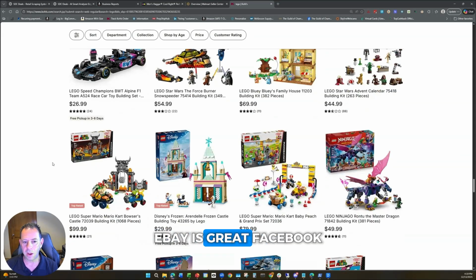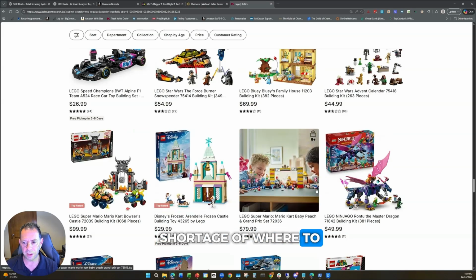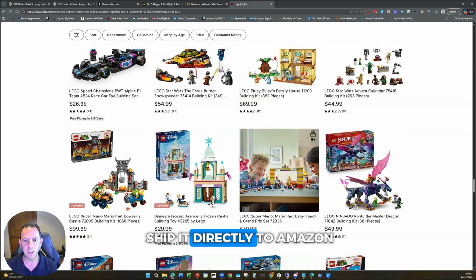Again, eBay is great, Facebook Marketplace is great, Walmart is great, and there's a lot of other ones. People are selling on Whatnot, they're going live, they're demonstrating products. People are using TikTok Shop, they're doing a lot of other things. So there's not a shortage of where to sell these things, especially if you're doing that FBM model where you're able to ship it yourself or utilize a prep center that ships it directly to the customer versus the ones that ship it directly to Amazon.